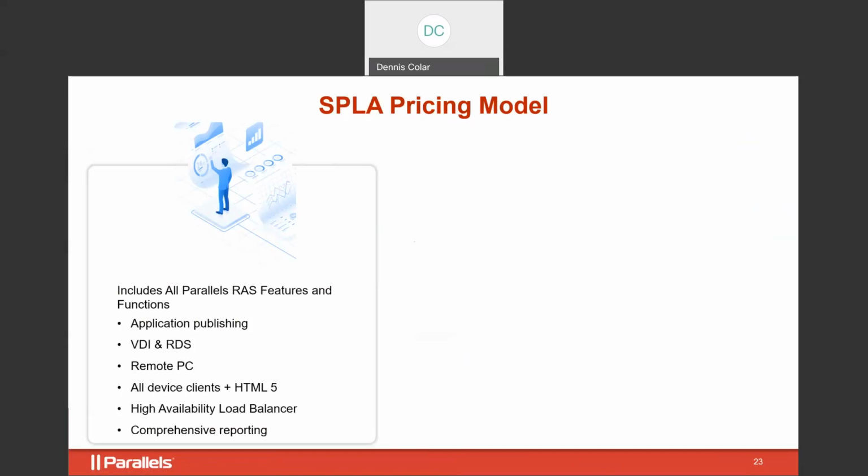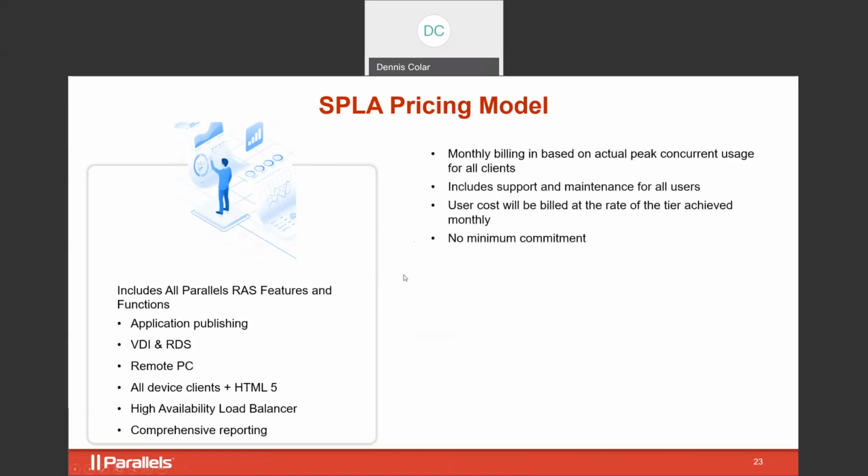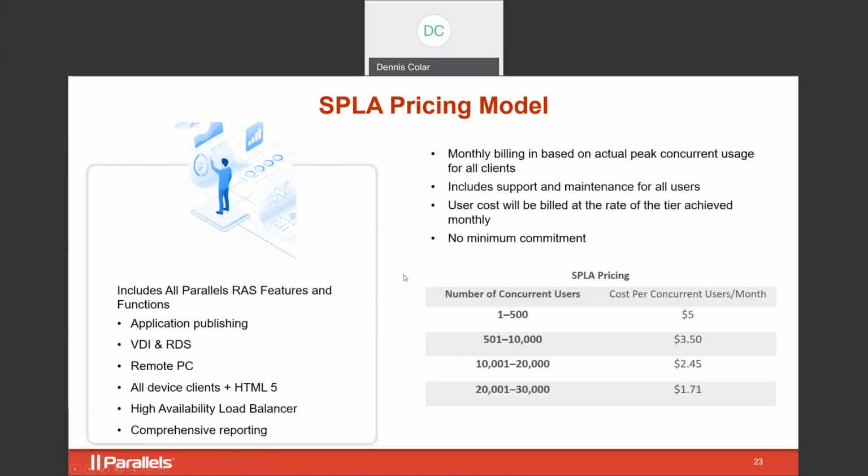It's quite a list. We provide that high availability load balancer, comprehensive reporting, but we also wrap that around with 7x24 support. And for that, there's no monthly minimum commitment. So you start out, and where we see most partners get started is between 1 and 500 concurrent users a month. And that's billed out at $5 per user, and it goes up from there.